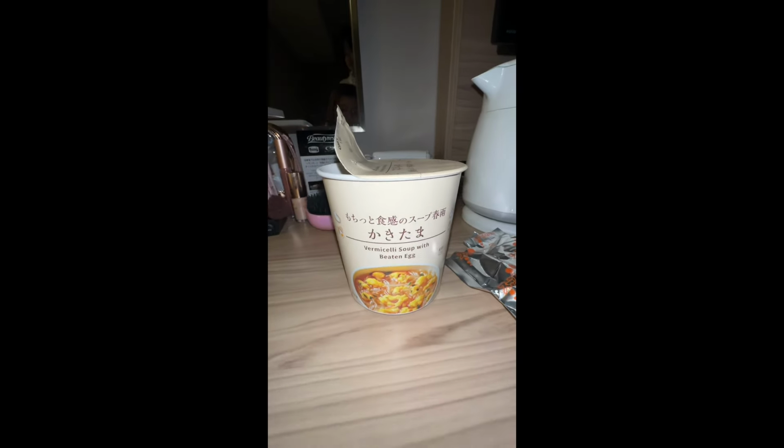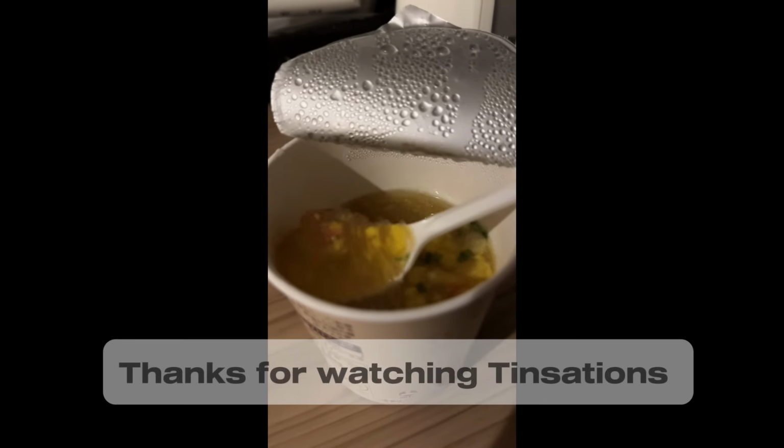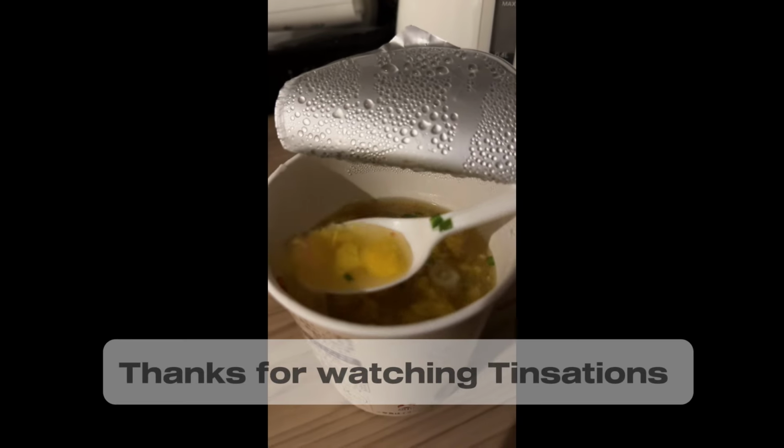This one is the vermicelli. It's a little bit too filling for me, so I didn't finish it, but it's good. It's fine. It's tasty.